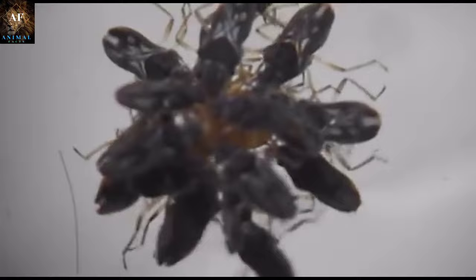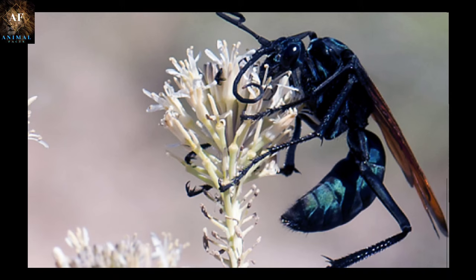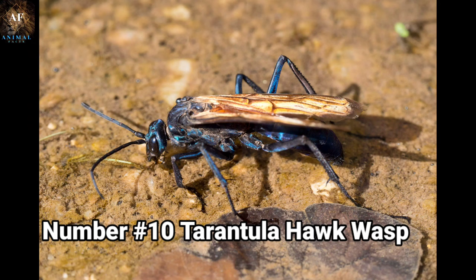Now then, it's time to get the countdown rolling. Kicking off today's list, we have the tarantula hawk wasp. The tarantula hawk wasp is a large and impressive insect known for its unique behavior and appearance. Tarantula hawk wasps are among the largest wasps in the world.